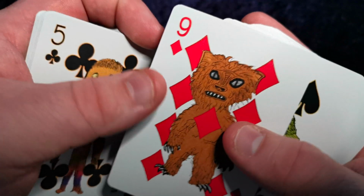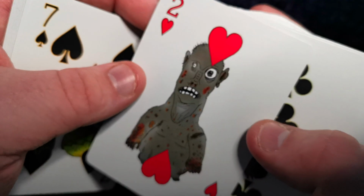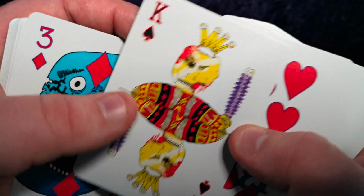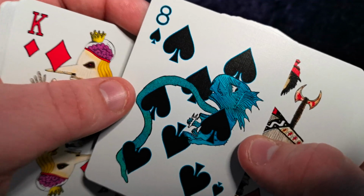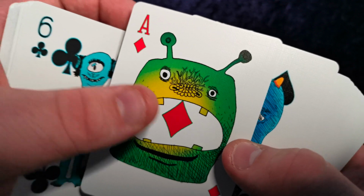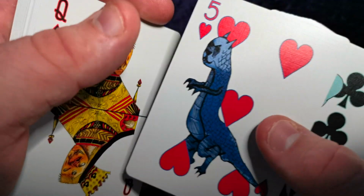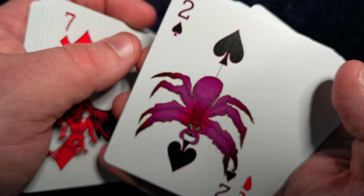It'd be awesome if he maybe released a little book or a blog or part of a website, where he names the characters and tells you a little bit about them. It's fun, and it's a really unique deck. I like the way every single card's got a character. For me, it makes it very, very unique. I mean, apart from the fact it was designed by an 11-year-old.